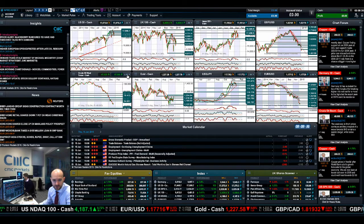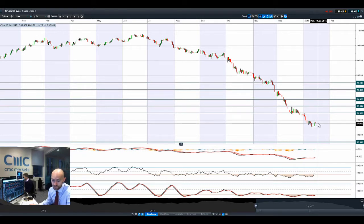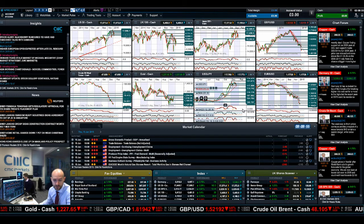So moving on to West Texas crude, as we mentioned, it had a big bounce yesterday. It's got a doji formation right now just at the start of the day. It's not following through with any conviction, which leads a lot of traders to think this is in fact just a short squeeze. Longer term potential support still remains at $35 should weakness continue in this market.